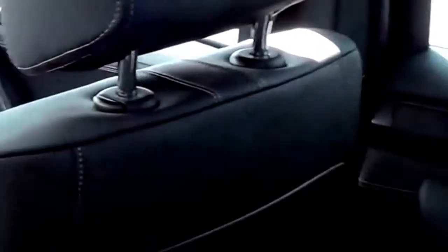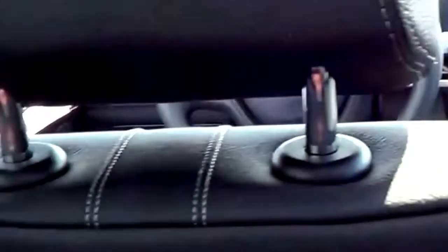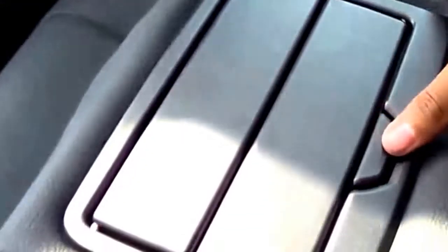Now sitting back here, you'll actually find it to be very comfortable and pretty spacious too. The X3 is certainly one of the most spacious compact luxury crossovers. We also do have dual map pockets, rear air vents, and a 12-volt power outlet and a little storage cubby down there. And of course, you do have a rear center armrest with cup holders.